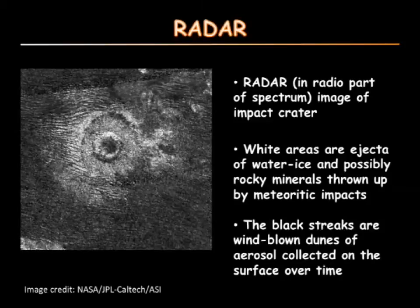Okay, this one's neat. This is a radar image. The radar instrument operates in the radio regime of the spectrum. And you see, this is an impact crater right here. It's the 8th known impact crater on Titan. That's not a lot, and that tells you there's a lot of erosion going on at the surface. So it's an active surface. Plus, there's this immense, dense atmosphere pushing down on the surface. So that's probably why we don't see a lot of impact craters.